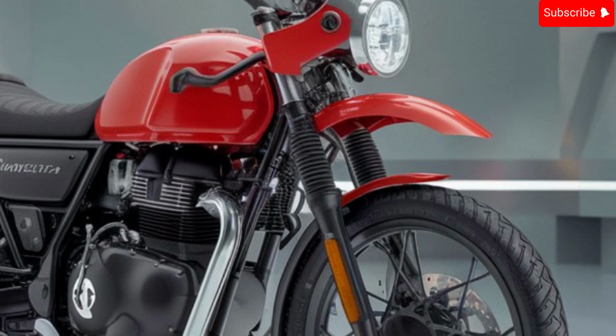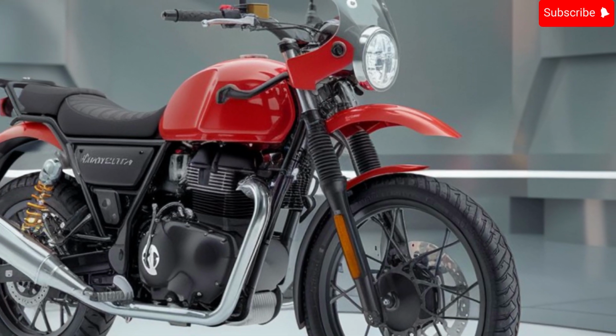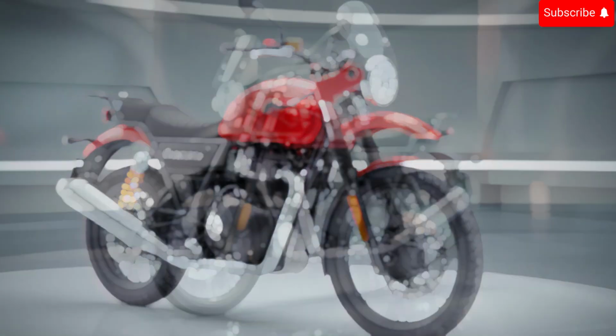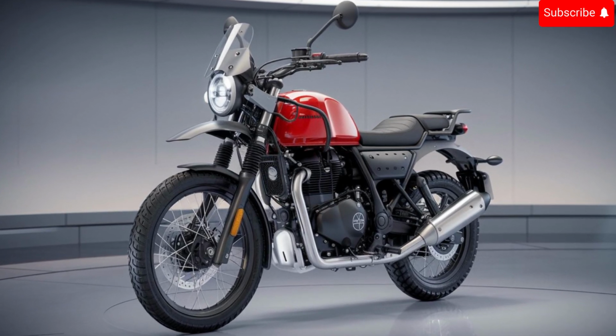The bike also features rider modes, which allow you to switch between different performance settings based on the terrain you're riding on. Whether you're tackling a muddy trail or cruising on a highway, these modes adjust the engine response, throttle sensitivity, and traction control to suit your needs. This level of customization is something we've only seen on much more expensive adventure bikes.